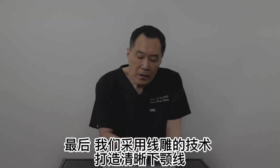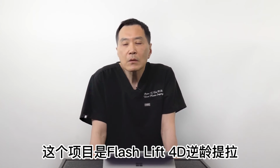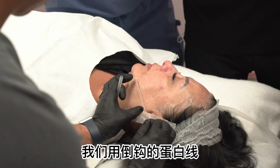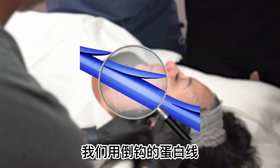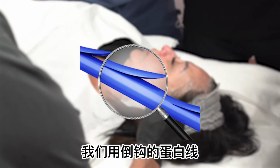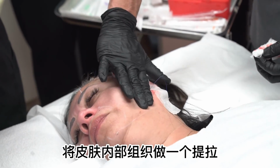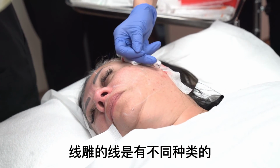Then what we did to accentuate that jawline definition was we did a thread lift. And in our practice, we term this flash lift. So what we do is we take what we call barb threads. And that means that across the thread, there are tiny little barbs that integrate into the tissue to lift the tissue up. And there are different types of threads.